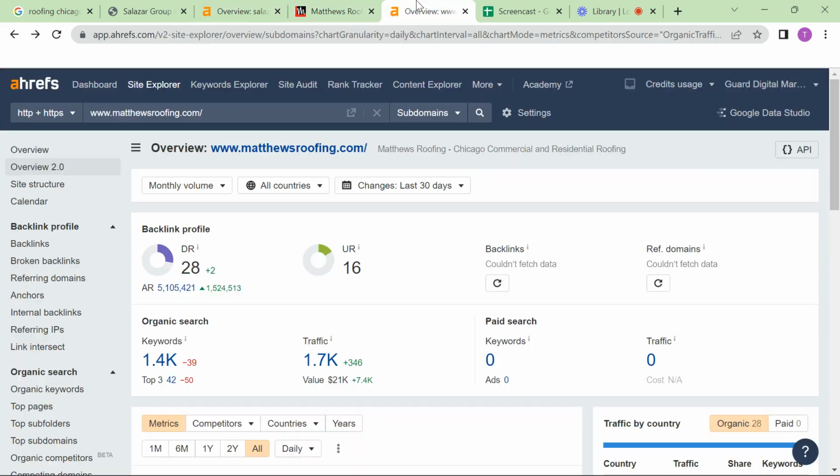Now, what you want to do next, or what I want to do next here, is go into this paid program I use called Eris, and I went ahead and I threw Matthews Roofing within here, okay? You can see these first two numbers I just highlighted, the 28 and the 16. These are strength and trust ratings that Google has for their website. Now, they're ranked out of 100, but typically once you get to a benchmark of about 30 and above, you're going to be considered a pretty powerful website at that point.